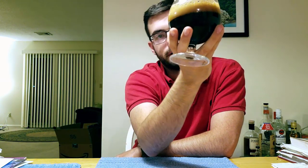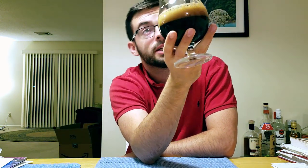So appearance-wise, we have an inky black beer with absolutely no transparency or clarity whatsoever. I hold it up to the light and it blocks the light. It's black as black can be. And the head, which is actually sticking around for a really long time, is very thick, very bubbly, and has a very much kind of chocolate frothy color to it. It's like kind of a dark tan, almost like a caramel color. Really beautiful going with the beer.